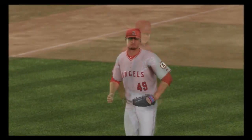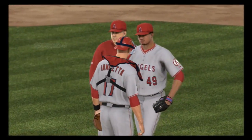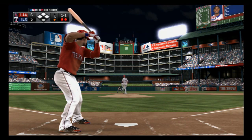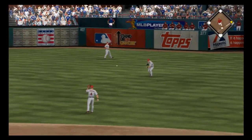Now here comes Angels manager Mike Scioscia on his way to the mound. And that will signal the end for Barry Enright. Ernesto Frieri is on, and he'll take over. Pitch on the way. Swing and a shot toward right center. And that will be a base hit for Andrus.